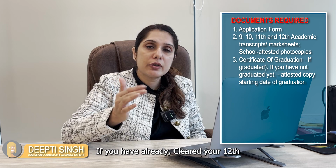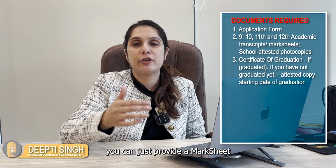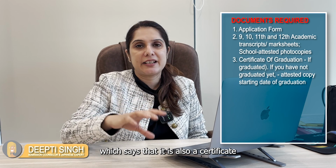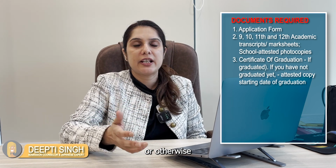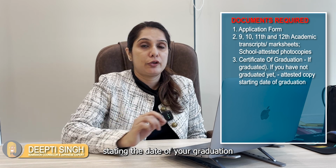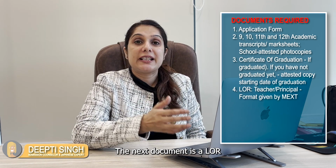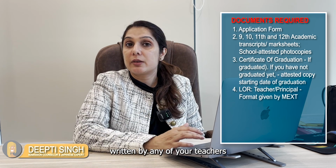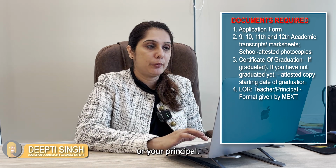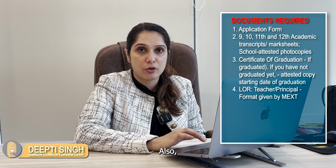If you have already cleared your 12th, in that case you can just provide your mark sheet, which is also a certificate. Otherwise, you have to get it from your school stating the date of your graduation very clearly. The next document is your LOR, which can be written by any of your teachers or your principal. The format for the LOR is also given by MEXT.